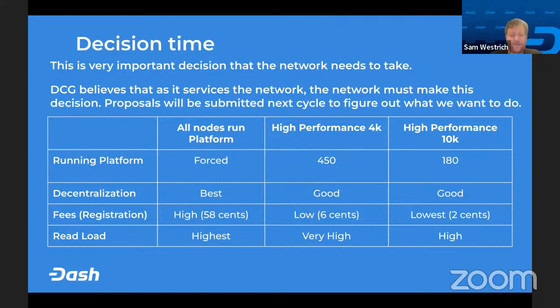So if you're running platform, it's forced in one situation, 450 nodes, high performance, 4K, and 180 in the 10K. The decentralization is the best in all nodes running platform. It's good. We saw with the numbers in 4K and 10K. The fees, considerably higher at 58 cents. This is for registration, but you can extrapolate on percentages somewhat. 58% for all node running platforms, 6 cents for the high performance 4K system, and 2 cents for the high performance 10K system. The read load for the network, you'll have the highest read load in all nodes running platform, but you still have very high in the high performance 4K and almost very high in the 10K.